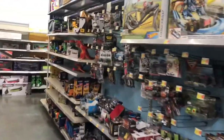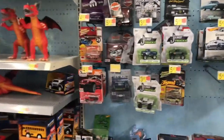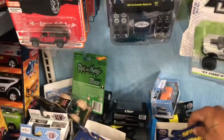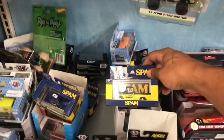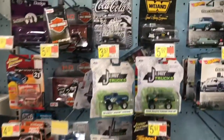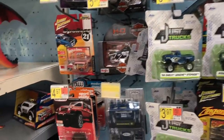What's happening, guys? Came by another Walmart. Probably gonna be one of my little last stops. Let's see. Don't look like they really restock much.